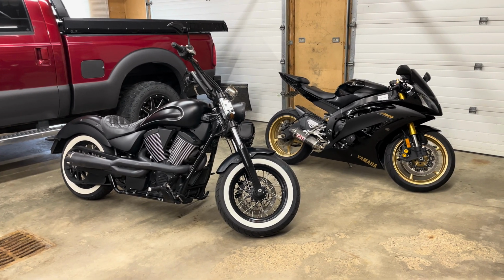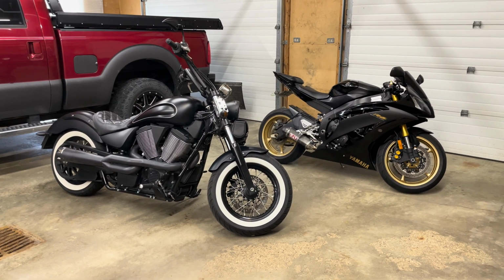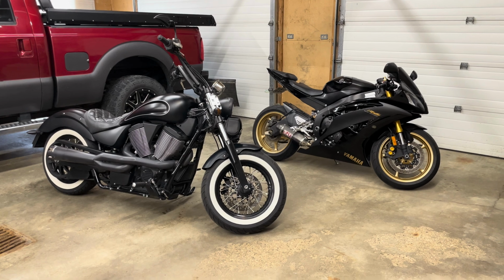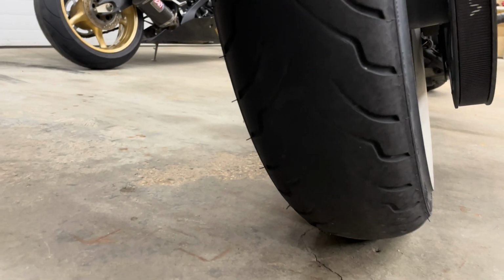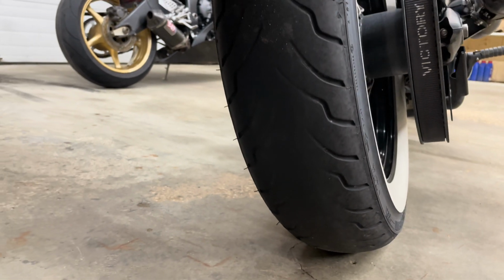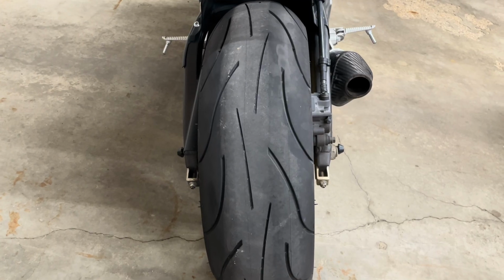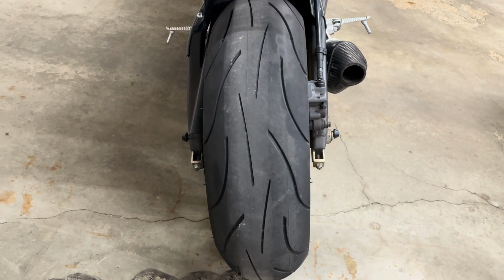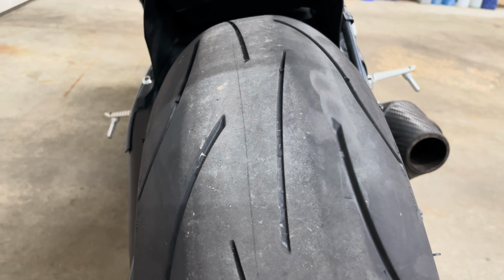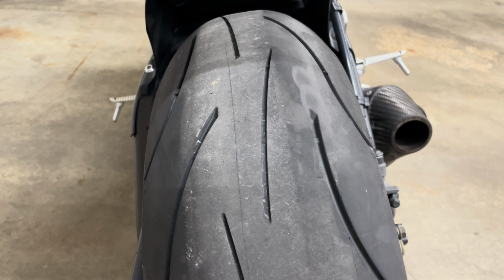So with the low end torque of this bike, it wore out the rear tire extremely fast. These tires were brand new when I left, and the rear tire is completely bald. 6,000 kilometers, and the center section is completely worn out. The tire's garbage. Pretty embarrassing when a soft sport bike tire lasts longer than your cruiser. Did not expect that. This tire is starting to flat spot as well, and it's almost at the wear bars.